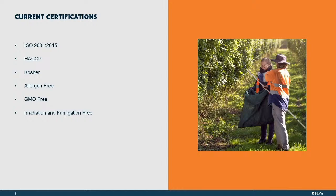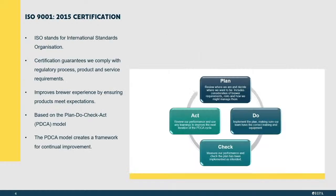Hop Products Australia is certified to ISO 9001-2015. We are certified to HACCP, KOSHER, we are allergen free, GMO free, irradiation and fumigation free. All these certificates are available on our website. ISO stands for International Standards Organisation.